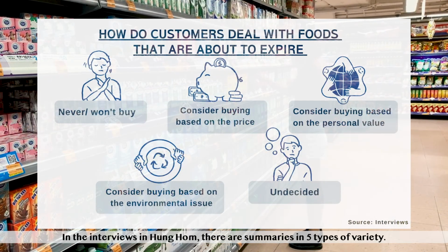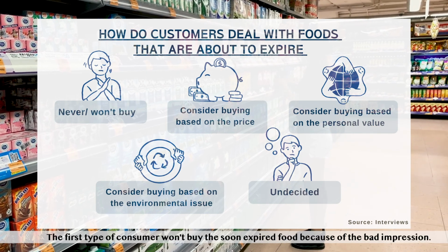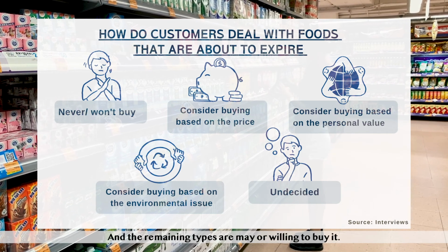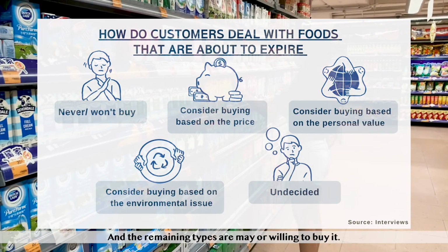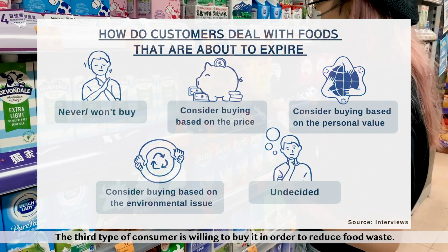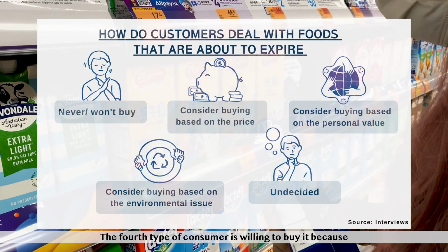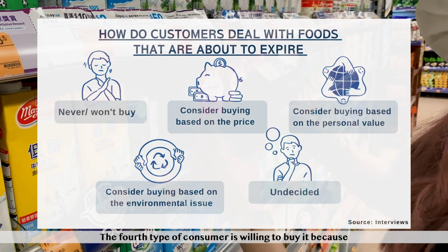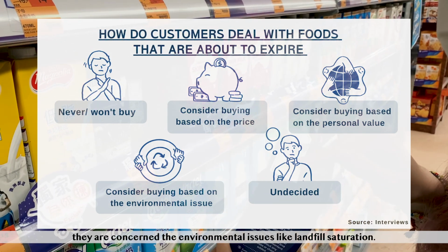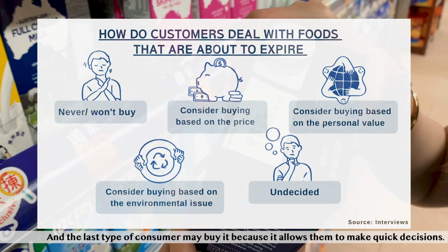In the interviews in Hong Kong, customers are summarized into 5 types. The first type of customer won't buy the soon expired food because of the bad impression, and the remaining types may or are willing to buy it. The second type is willing to buy it because of the price, and the third type is willing to buy it in order to reduce food waste. The fourth type is willing to buy it because they're concerned about environmental issues like landfill situations, and the last type may buy it because it allows them to make quick decisions.